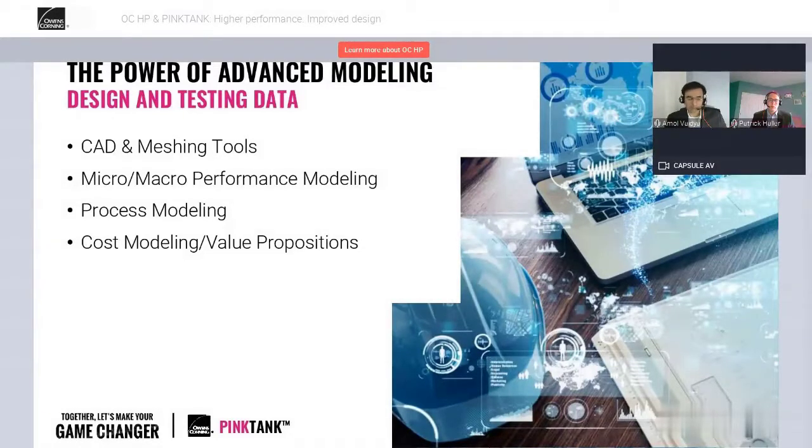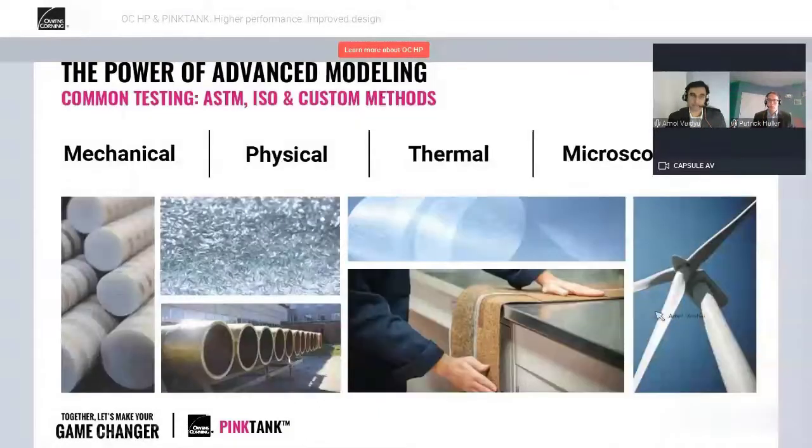So that's really the capabilities that we possess, but really coupled with that is data, and that's where capabilities of material characterization at different levels and at different forms of material come in. The capabilities that we possess include ASTM and ISO standards, but they also can expand to custom methods. For example, you see some of the pictures here, the different product forms in which we are able to perform those, either on a single fiber level or going all the way to a rebar or a composite pipe, or on the extreme right, wind in terms of static or fatigue.